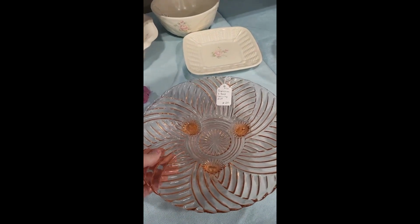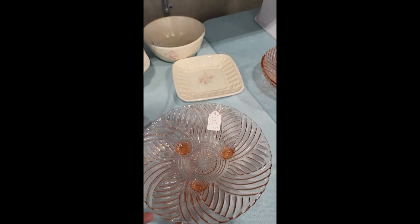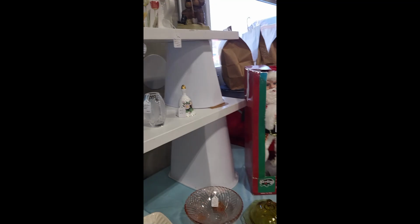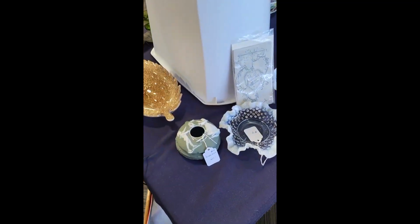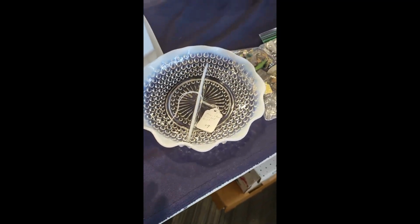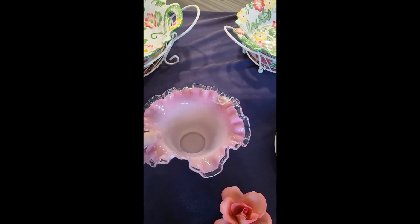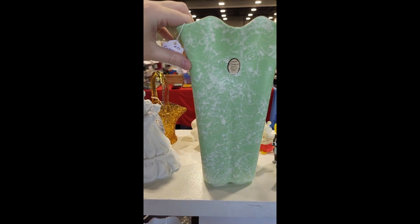This is beautiful. Pink. I think I like pink depression glass the best, guys. Pretty. And then got some pretty opalescent glass. Lovely pink Silvercrest Fenton. Gorgeous. I love this cameo ware green vase with the sticker on it too.